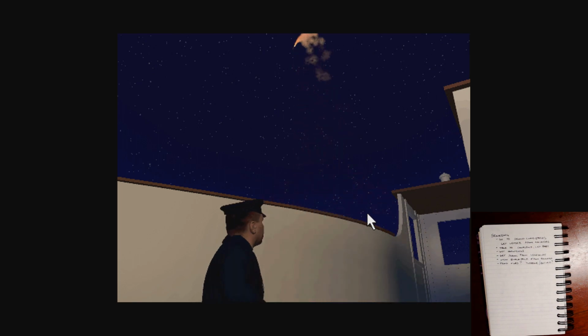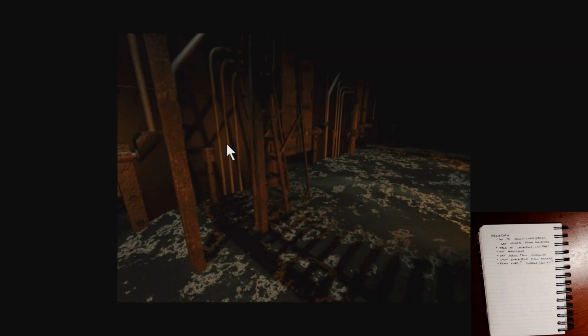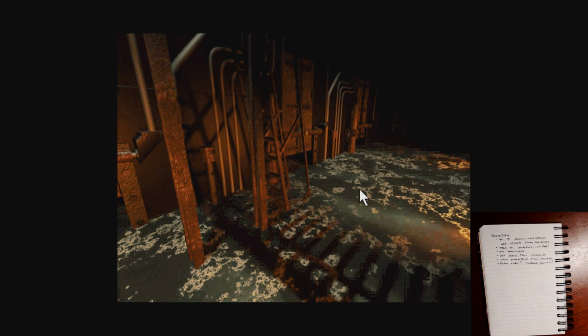Uh-oh, launching rockets. Like I said in the last one, white rockets instead of red rockets. So basically all the other ships just think the Titanic's having a party or something over here. I don't know.